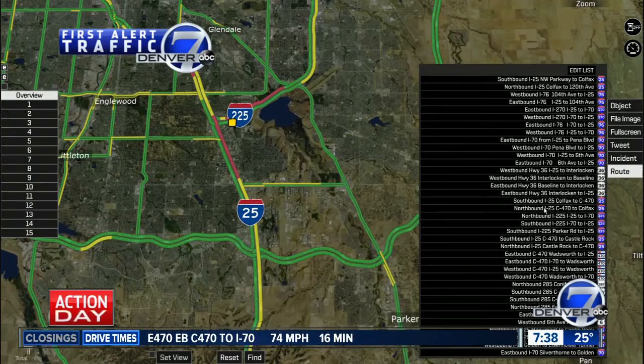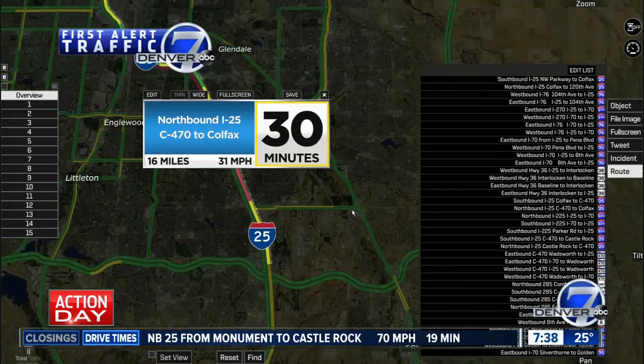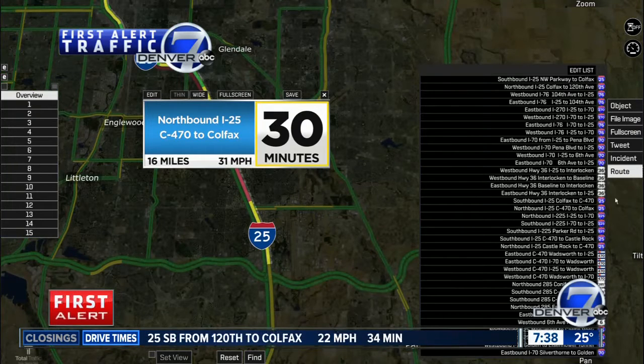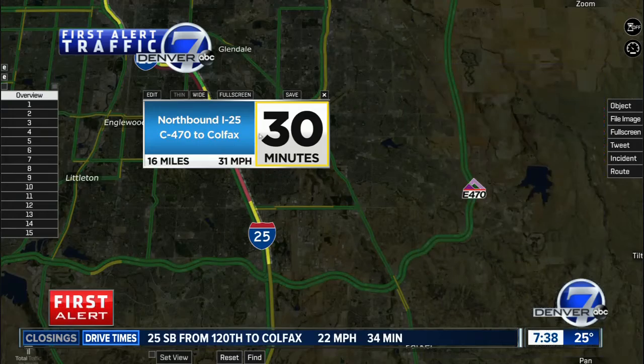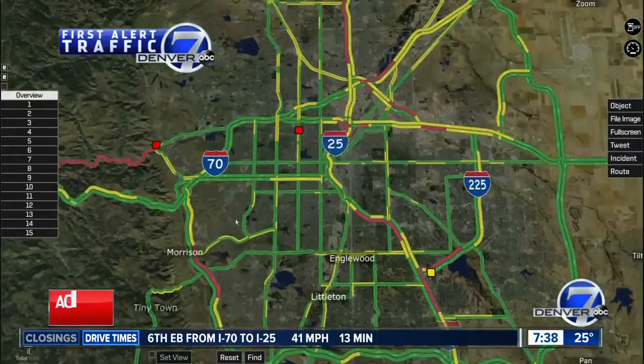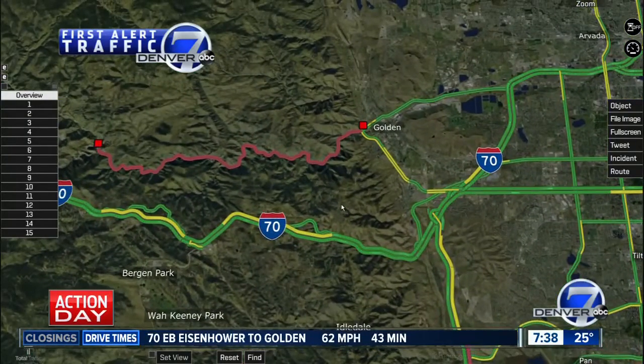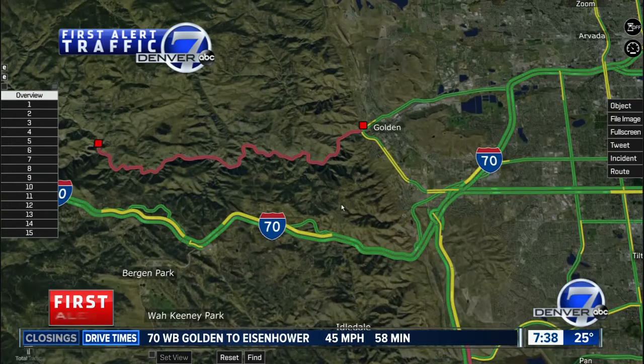Northbound I-25 from C-470 to Colfax is 30 minutes now. A few closures that we already knew about. One of them is on the west side of town, Clear Creek Canyon, for rock mitigation. That's been an ongoing project that we've been following. So Clear Creek Canyon is closed right now. Just keep that in mind.